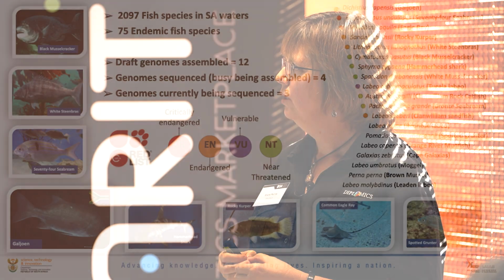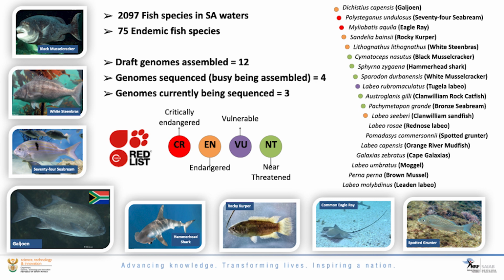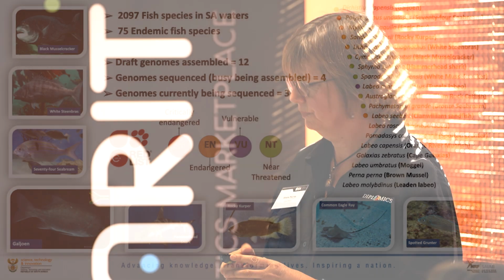sequencing. You'll notice on the slide that some of these are critically endangered species, as marked in red, and also endangered and vulnerable. And so it's very important from a conservation perspective that these genomes are created, because it creates tools that can be used in conservation management.